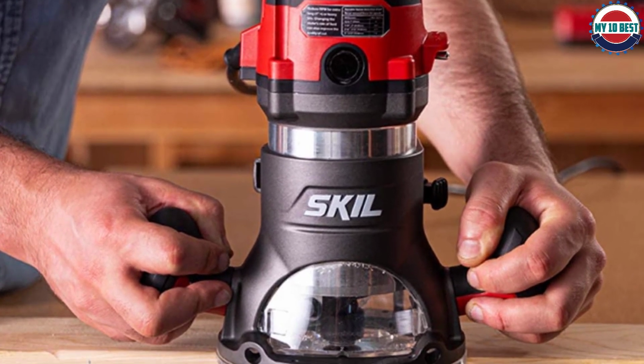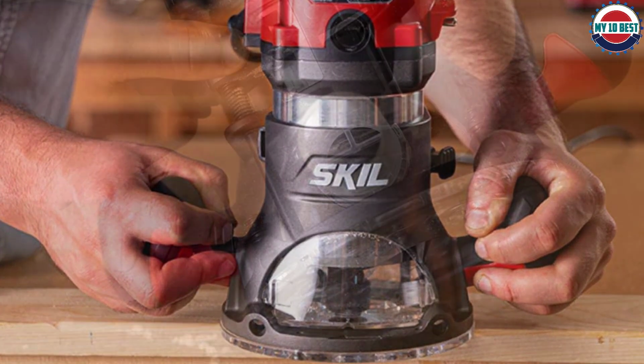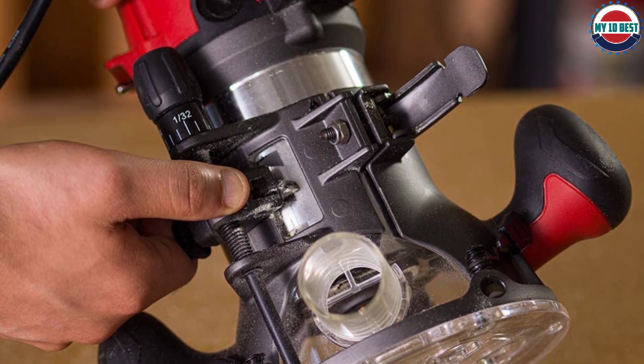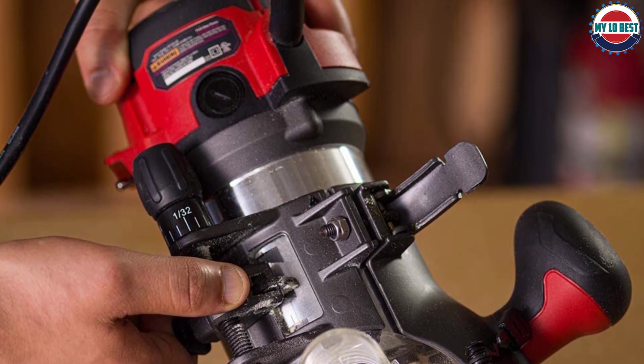To help even further with detailed cutting, the router comes with 2 LED lights to help guide the work. The router uses a soft start, which gives the user a more controlled and safer start. The shape of the handles makes this tool easy to use for extended periods of time.